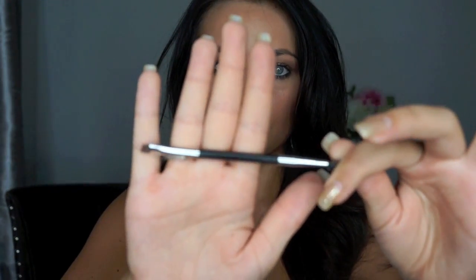It's really stiff, so it's not going to be bending or flimsy when you're trying to apply, so it's really precise. And on the other end, you have a spoolie. So after you're done, you kind of just brush through them, or before you do them, you can brush through them, and it is the perfect brush for your eyebrows. And I believe it is called the Mini Duo Brush. So that's that, and those are all my brushes that I love.